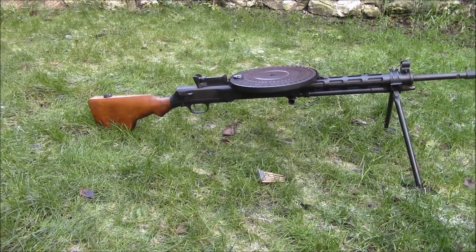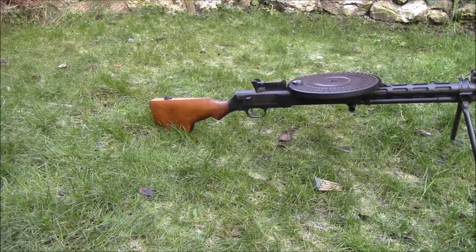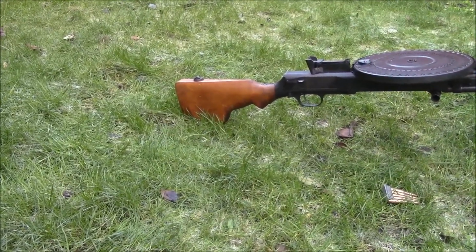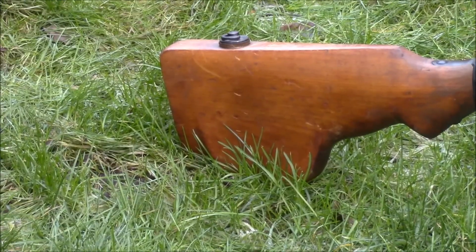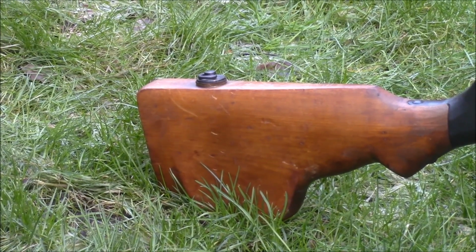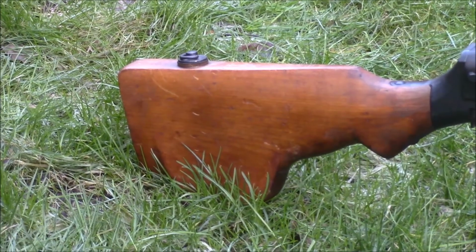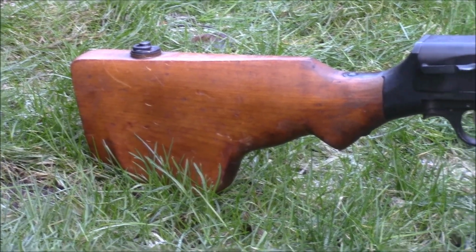Okay, so now I'm just going to give you a little zoom up of the rifle really, give you a little closer in-depth look. You can see the wooden stock is very crude. I mean, there's no rubber or metal butt pad on it at all. Straight upwards with very minimal varnish on it. So that metal part on the top, that's actually a cleaning brush that can unscrew. I believe it's quite rare to actually find a DP28 with one of them in. A lot of them apparently got lost over the years.